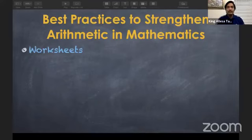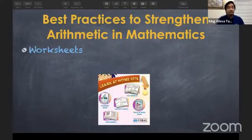Next will be worksheets. Okay, so Vibao Publishing House is really advertising this one and really trying to invest to have this one very promoted to our teachers because they are offering worksheets for our students, especially in the subject math. Kailangan ng mga estudyante natin ng practice exercises. So we look at this one, we try to see what are applicable for our kids.